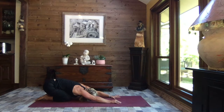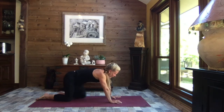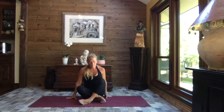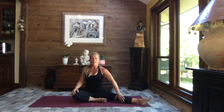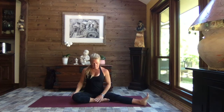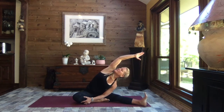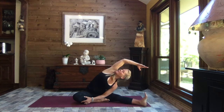As you're ready, let's go ahead and walk our hands up. And we're going to come over onto our hip and sweep those feet around. Let's extend that right leg out to the side. Left sole of the foot along the inner thigh. Taking a hold anywhere you like along that left leg. Right arm up and over. Flex that right foot.